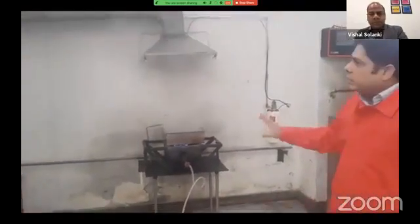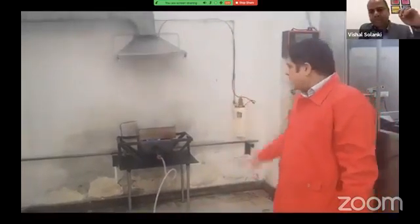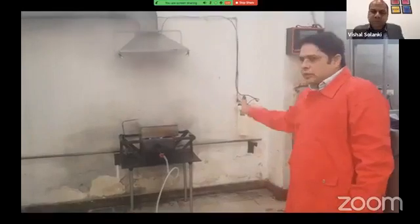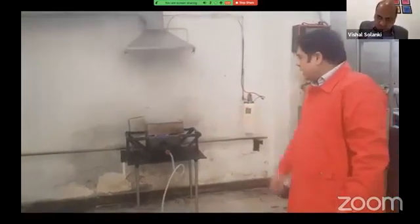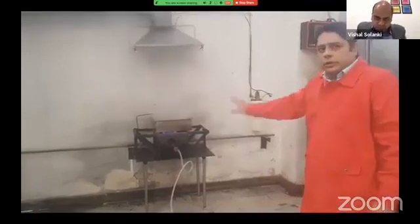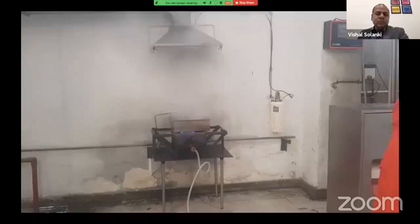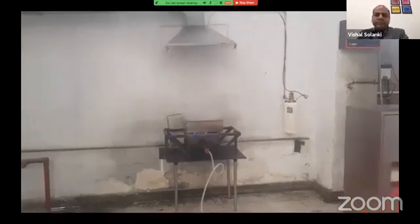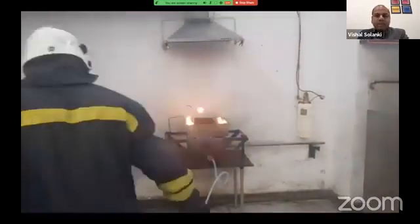So we are reaching temperatures around 370 degrees centigrade. Very soon we should see a fire here. As soon as the fire lights up, my fireman will run in, cut off the gas supply, and we'll let the system do the rest. That's flame, cut off gas supply.